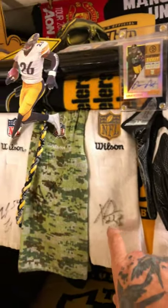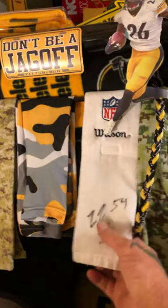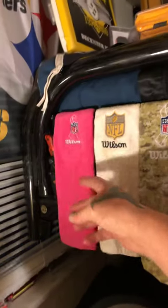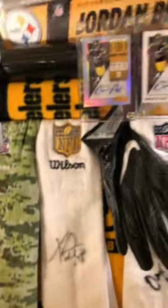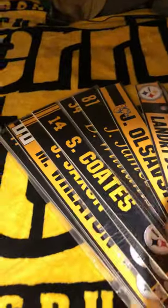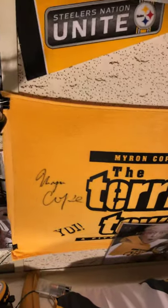Damoun Patterson's gloves. Xavier Grimble. L.J. Fort, Artie Burns. These three got to take back to get signed at camp this year. I keep going with this. More locker room nameplates. I got a bunch more stuff to go to camp. There's a Juju Smith signed towel. Mike Mitchell signed towel. Myron Cope signed towel.